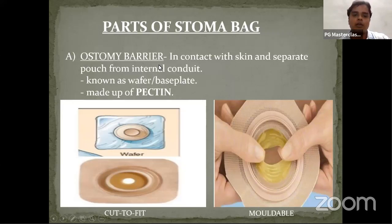Parts of stoma bag. One is the stoma barrier. It is also known as wafer or base plate. It lies in contact with skin and it separates the pouch from the internal conduit. It is made up of pectin.